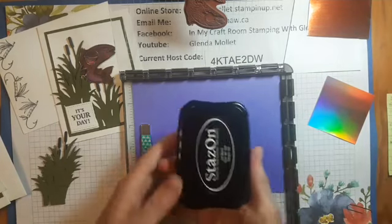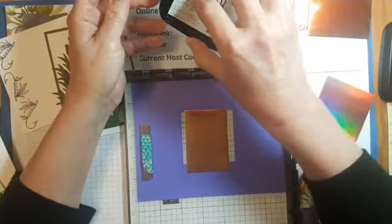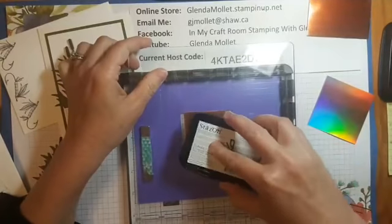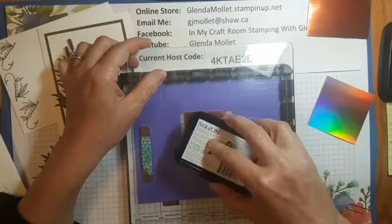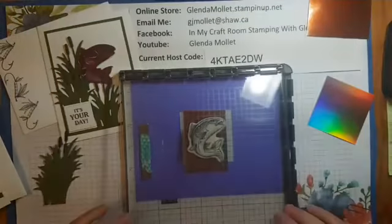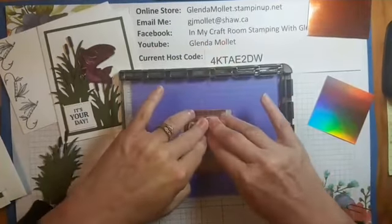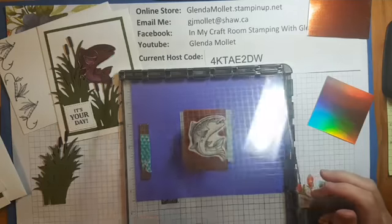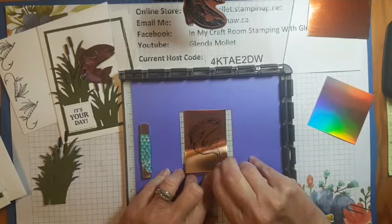Okay, so I need my StazOn ink, and you use this because it's waterproof and it's made to use on non-porous surfaces such as the foil. And when you're inking up, you do the little rock and roll thing here to get lots of ink on there. But the beauty of the Stamparatus is if you don't get enough ink, all you do is re-ink it and start all over again. So there. Push it down firmly. And then lift it gently. There we are. Look at that. Perfecto. No slipping and no sliding.